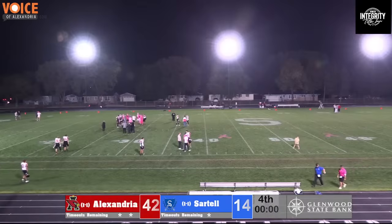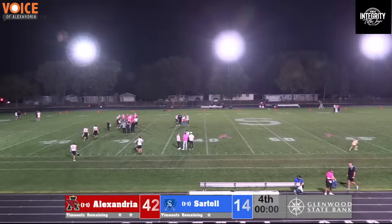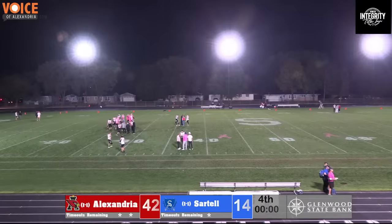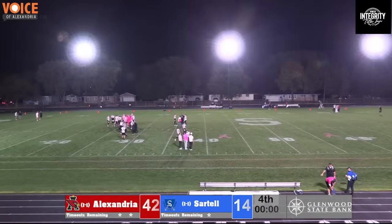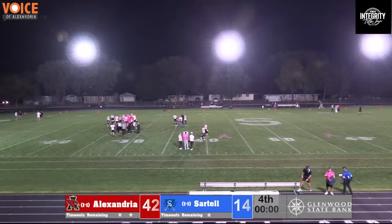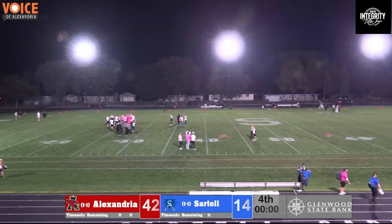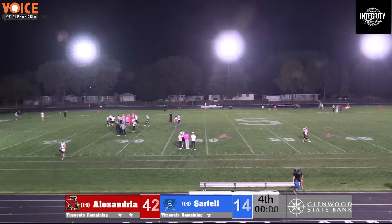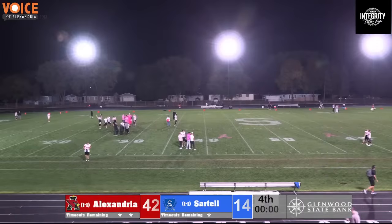Sartell then had another sustained march, but this one resulted in points as Alex Bird was able to score on a 13-yard run. Alexandria was not plugging up the middle of the field, and 3 times on that series, Bird was able to get some handsome runs, and I believe the first 2 runs of 10 yards or more meant first downs for Sartell, and then Bird capped off the series with a 13-yard scoring run, and the extra point kick by Hunter Jefferson was good. It was 35-7 at that point.